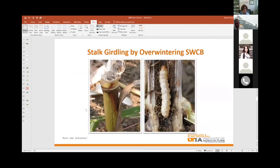So what's unique about the southwestern corn borer compared to the European corn borer is when it gets ready to overwinter, which is the second or third generations that occur in corn, it overwinters inside the stalk really at or below the ground level. And on the right, you're seeing an overwintering larvae. They tend to get cream colored, they lose their spots, but they're down there at the base of the plant.